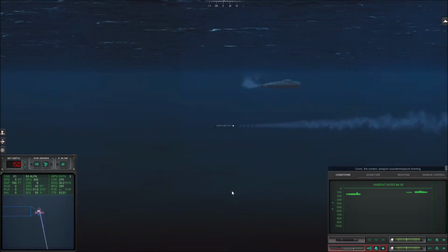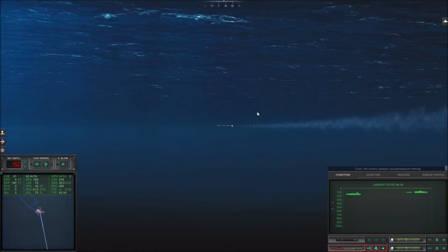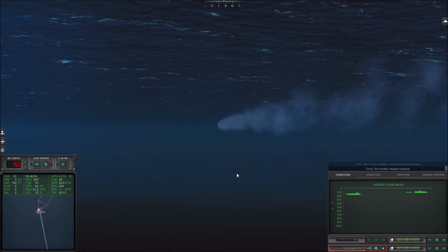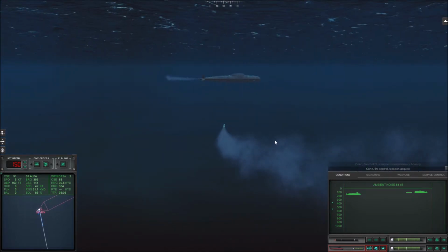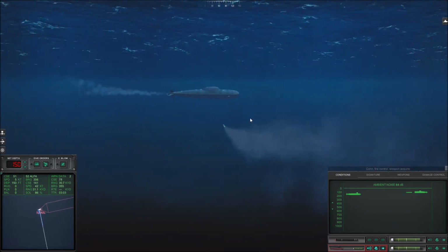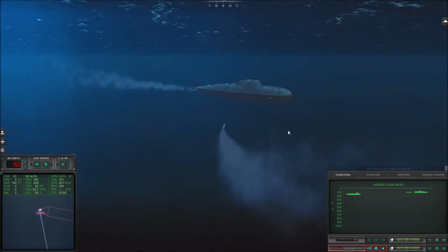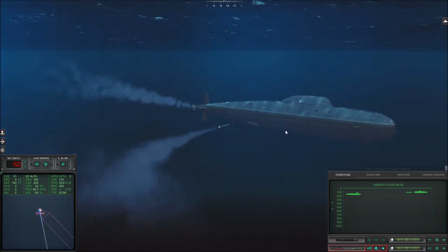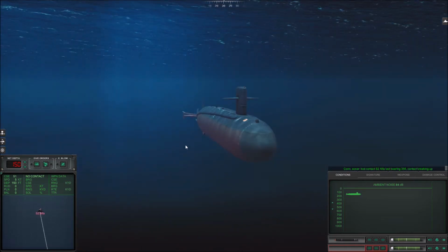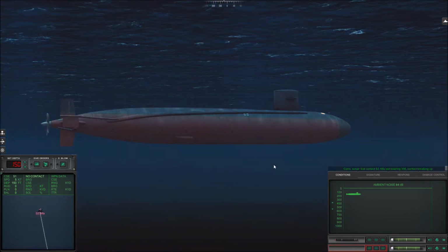There we go. He's put down a noisemaker. He's turning away. Once they start doing this, you basically got them because he can't outrun it if he just keeps going in circles. We're back on him here. Look at him go. He's going fast. He's turning in. If he puts a noisemaker down right about now, it's going to get away. But nope. There we go. We got him. That's everybody. No return fire on us. We are doing fine.